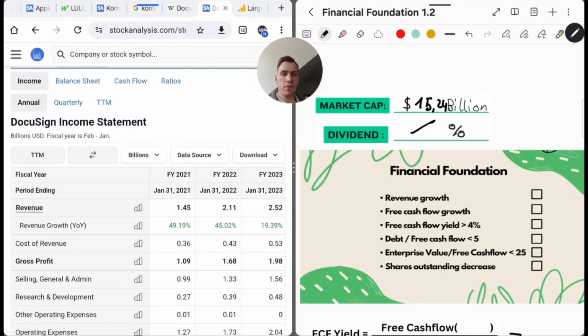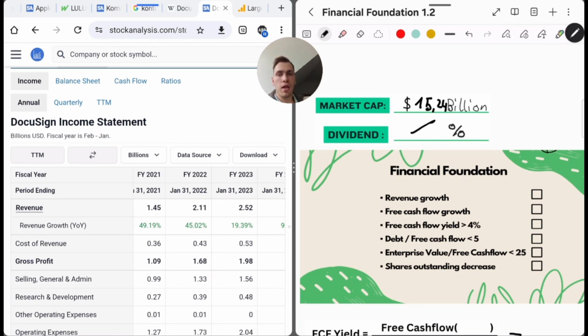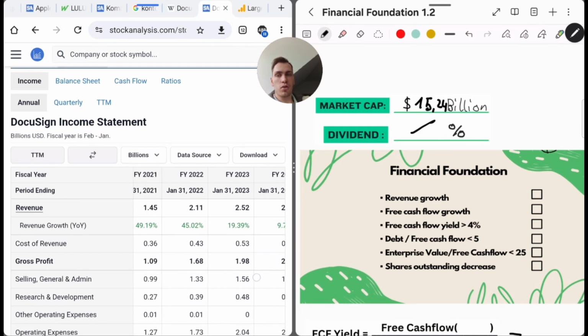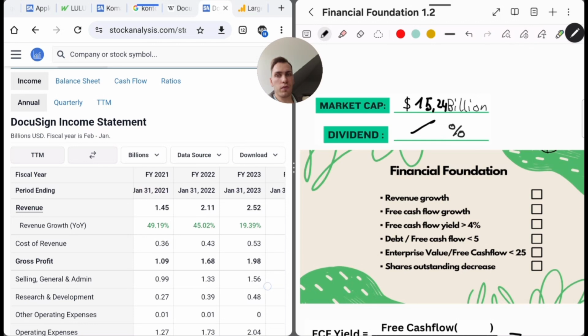The first thing we're looking for is revenue growth in the last 5 years. We want to invest in a growing business and not a declining business. So in 2021, the revenue was around 1.45 billion US dollar. This was a strong growth around 49% from 2020. In 2022, we saw the strong growth again around 45%. In 2023, we saw the very good growth around 19%. And in 2024, we saw the good growth around 9.7%. So overall, I think we had a very good growth in the last 5 years, so it's a check here.